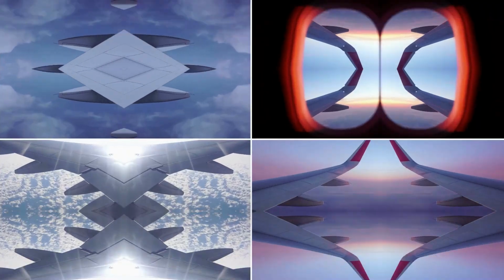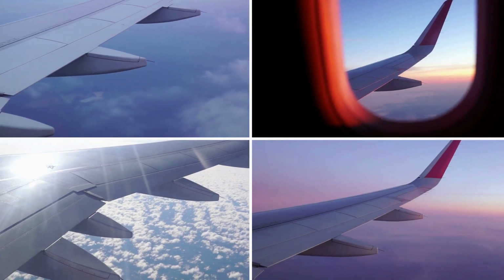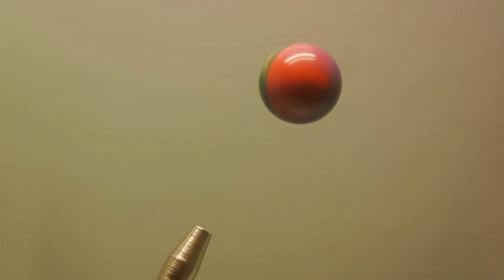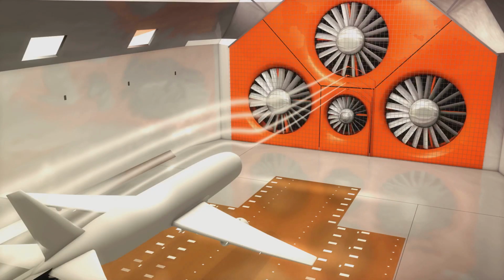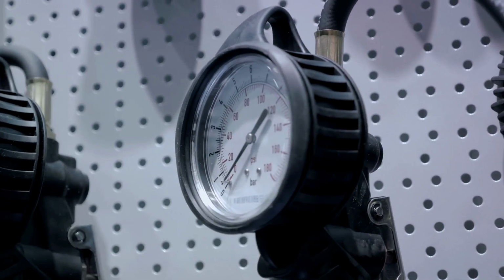Now, how does this aerodynamic profile produce lift? Well, let's dive into the fascinating world of physics. There's a principle called Bernoulli's principle, named after the Swiss scientist Daniel Bernoulli, who discovered it in the 18th century. Essentially, it states that as the speed of a fluid, in our case air, increases, its pressure decreases.